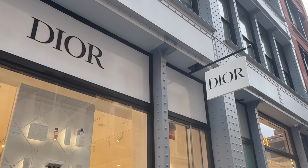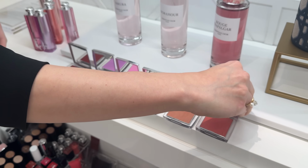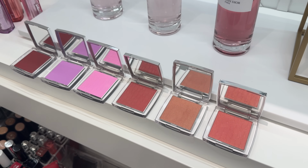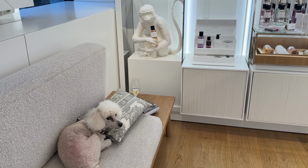This was my very first time ever visiting a Dior Beauty boutique. In fact, I didn't even know they existed until a couple weeks before the trip. I saw a video posted by one of my girlfriends. And the best part was I was allowed to bring Jazzy in the boutique with me. It was so sweet. She basically slept on the little couch. She kind of blended into the couch, but she just napped there the entire time I was shopping around.